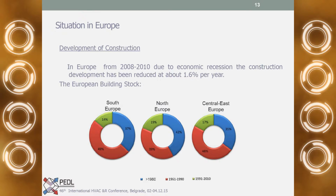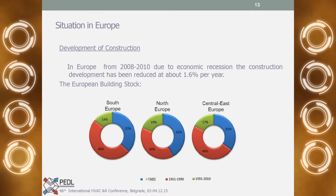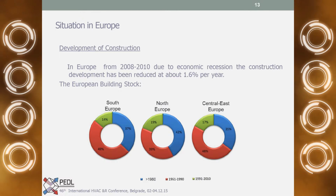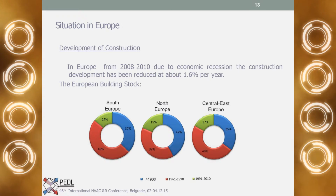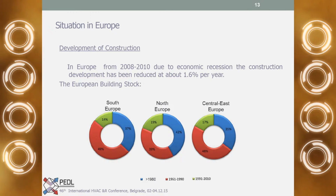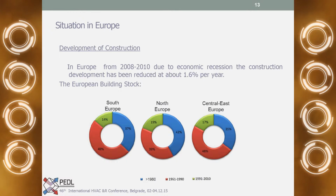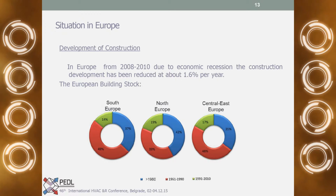The problem is that we are not constructing new buildings. So we have the legislative framework, we have the appropriate knowledge for sustainable building design, but we have economic recession problems, and we actually cannot construct new buildings. And this is a general European problem, not only for Greece.